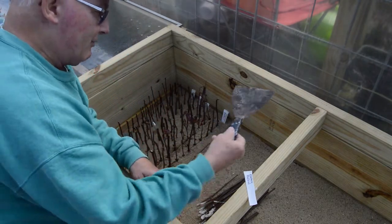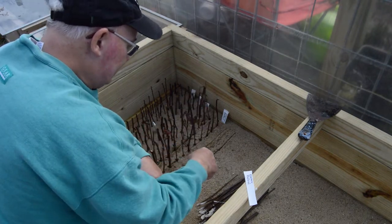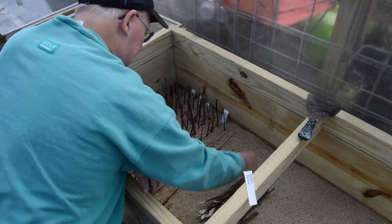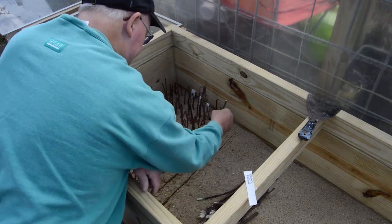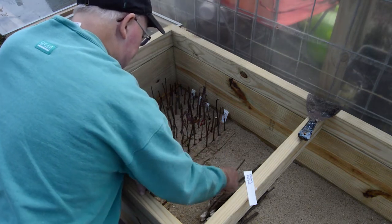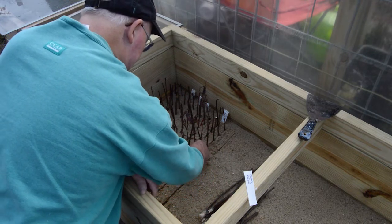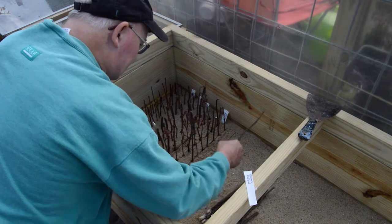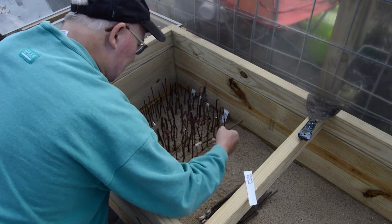I'm just using a drywall knife to make my lines here. That way you don't have to use a dibbler to make each individual hole. So we'll just start with sticking them here. Again, I'm going to take note to see which size cutting roots the best. So we're going to pay attention to that.